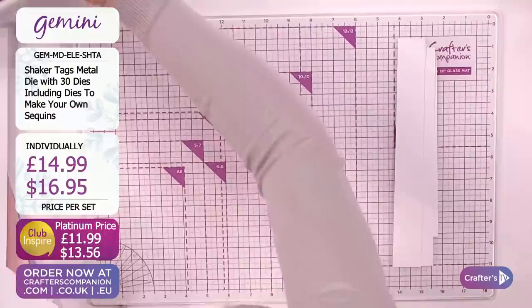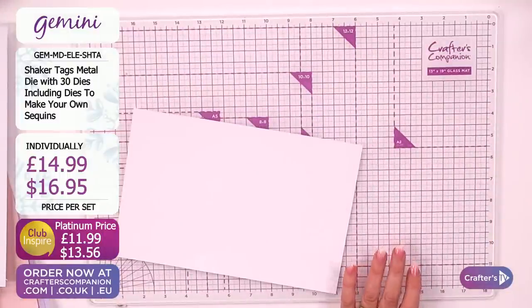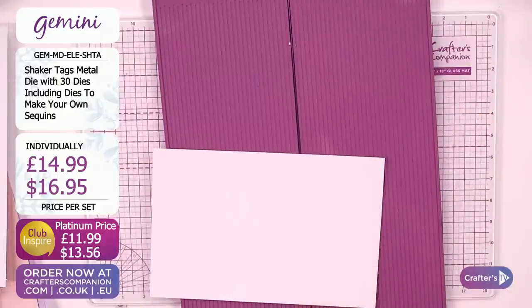We're going to do some more white cutting in just 1 minute, but let's just grab my scoreboard and we can pop that on there. Now I've got myself a bone folder score tool.